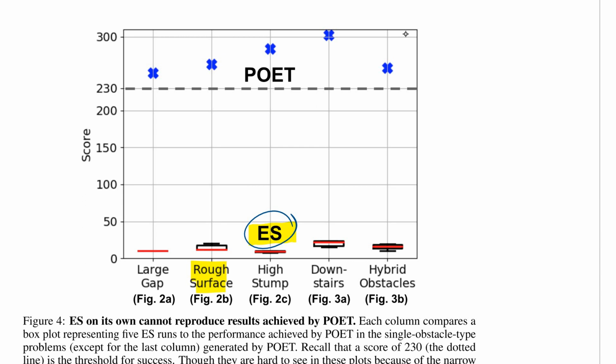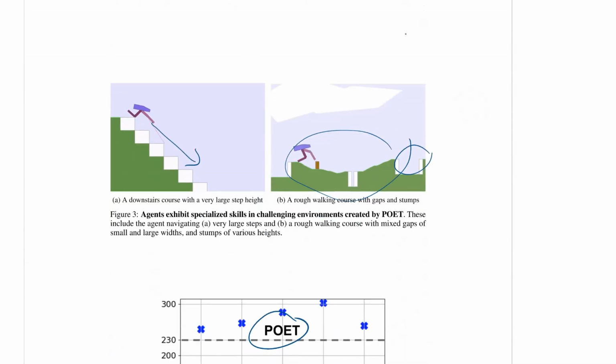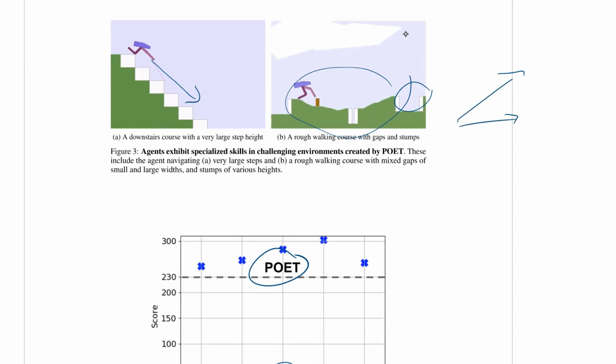Now, the comparison is a bit unfair because, of course, the problem here with POET is you can't have it solve a particular environment, because the environments constantly change, right? You constantly mutate the environments. You never know where it's going. It's not directed. So if your goal is to solve a particular environment, you cannot do it with POET. You can hope that the agent that comes out will perform well, right? You can do something like this.